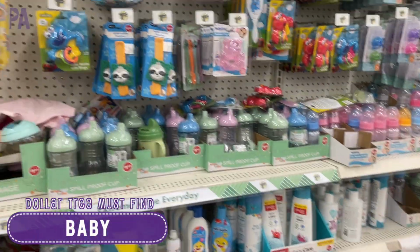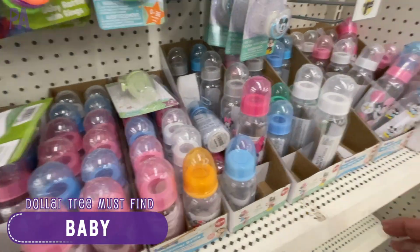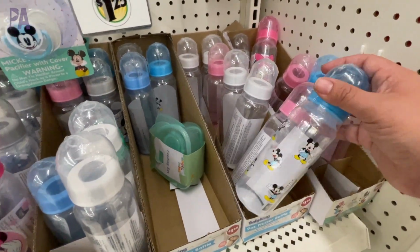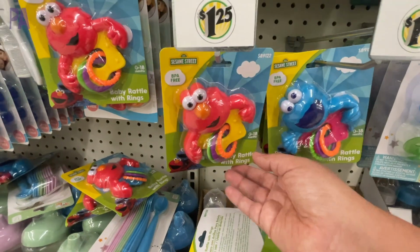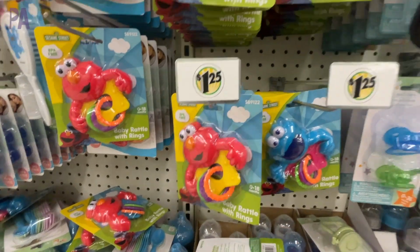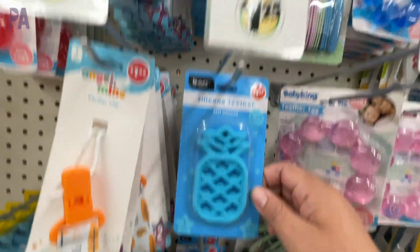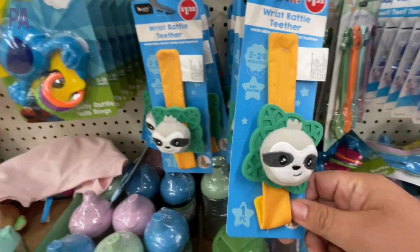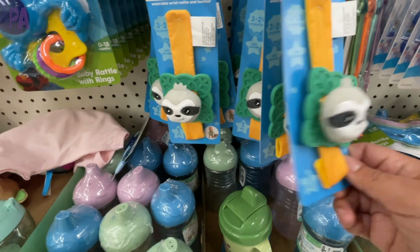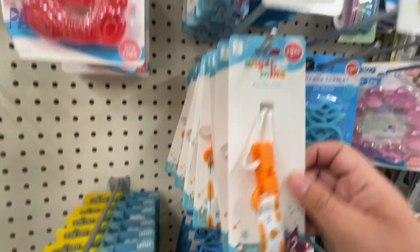And then baby, if you have a friend that's having a baby or you yourself, you might want to check out some of the finds back here. I do like these Sesame Street little teething rings. I thought they were really cute. They also have these sensory teethers from Be Pure, which is a brand we've seen in the cosmetics line. They come in a couple different styles. This one is a teether you put around the wrist and has a little Velcro closure. Then we have these little pacifier clips too. They came in 2 different designs.